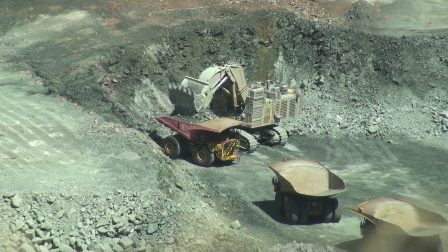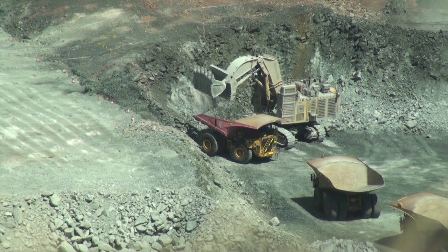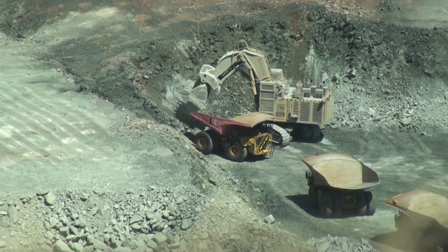Each of these shovels collects 80 tonnes per bite. It only takes 3 scoops to fill a truck, which has a capacity of 230 tonnes.